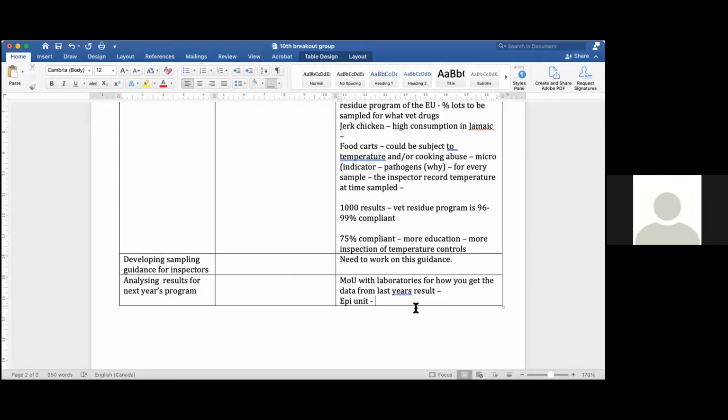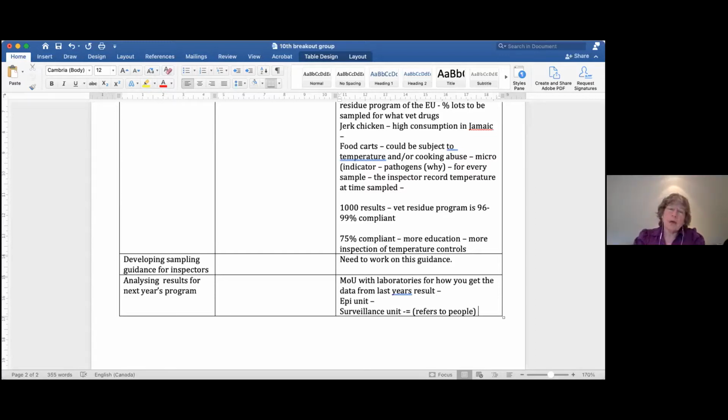That's true. Yeah. We do have a surveillance network that do reports, but as I said, it goes to the EPI unit, so they would tell you how many persons were affected or how many animals were affected or something like that. But the raw data, no. And again, how much you get on how many people are affected is not what you want for an inspection or a sampling program.